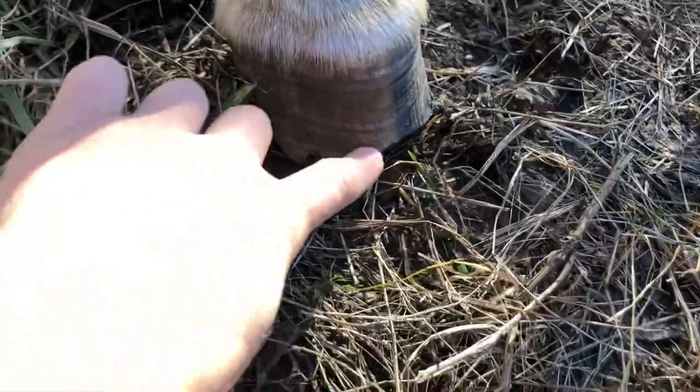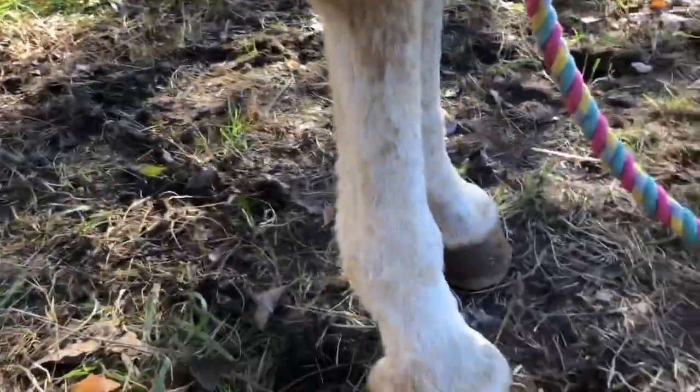Alright, so we're all done riding and I just wanted to show you Maggie's feet. As you can tell, her feet are looking a lot better. They're a little bit straight across right here and I need to take some more off the bottom with a hoof knife. They're looking so much better.